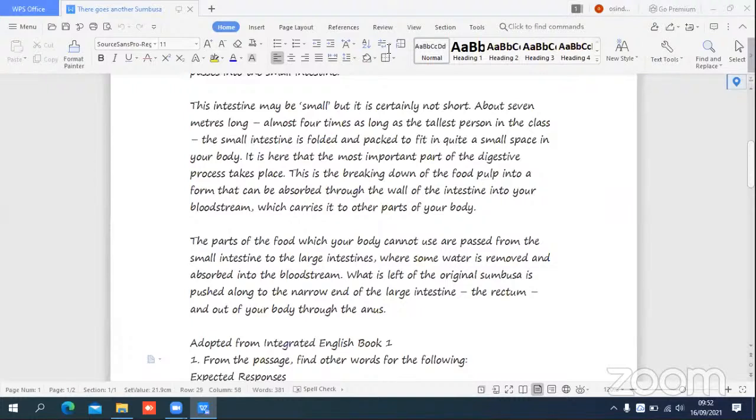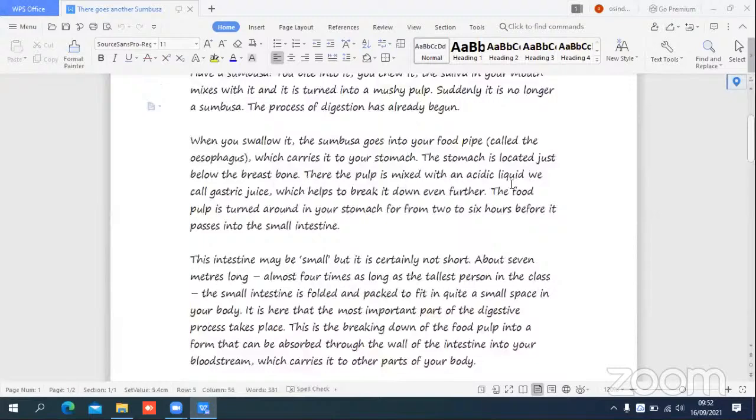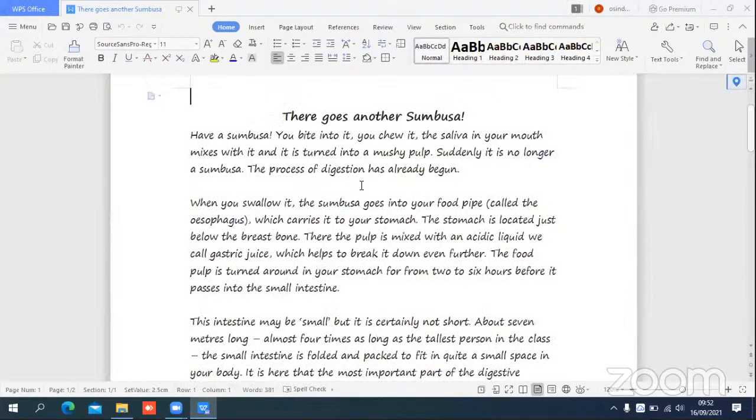Okay, so that is something we can associate with. So Liz here shares, in the mouth, food is chewed, it's mixed with saliva, and it's turned into a mushy pulp; in the stomach, mixed with acidic liquid, broken down; the small intestines. Yes, Liz has also shared something very interesting here, and it is a good one. That is exactly what it is. So this passage, in short, gives us the process. Just like we had all agreed in the first paragraph, we all get to agree that digestion starts from the mouth. Later on, when this food is swallowed, it goes down through which part of the body?